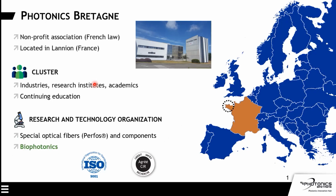So Photonics Bretagne is a non-profit association, located in Lannion, in Brittany, in France. It's composed of two parts, a cluster, including different industries, research institutes and academics, and a continuing education. The aim is to promote photonic sciences to a wide range of audiences, from the informed to the general public. And the other part is the research and technology organization.